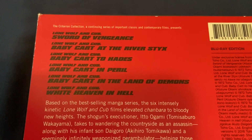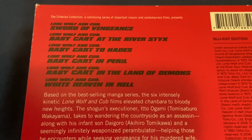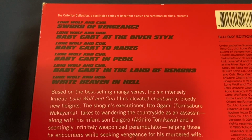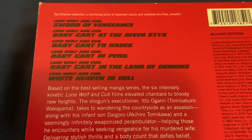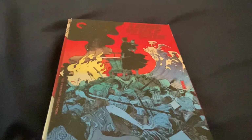Let me zoom in a little bit here. This contains six films. Sword of Vengeance, Baby Cart at the River Styx, Baby Cart to Hades, Baby Cart in Peril, Baby Cart in the Land of Demons, and White Heaven and Hell. It also includes Shogun Assassin, which is probably the most famous thing from this set.